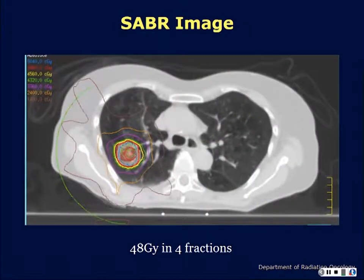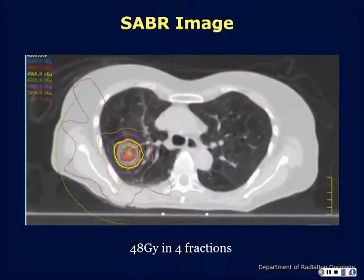But apparently this patient opted for not going for surgery, got the SABR, which is stereotactic ablative radiation therapy, which is the same as SBRT, just a different name. SABR is cooler because I think that's resembling Star Wars or the lightsaber stuff. So you can hear this word again and again in the lung world. So the patient got 48 gray in 4 fractions, 4 treatments.